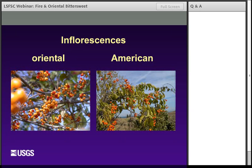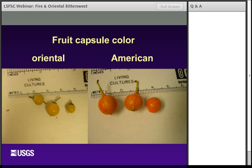So here's an image of the inflorescences of Oriental and American bittersweet. On the left, Oriental bittersweet, again, you can see the fruits all along the branches and that yellow capsule color. American bittersweet on the right, you can see again that the fruits are just at the ends of branches in bunches of grapes, and they're much more orange in color. Here's a close-up of the fruit capsule colors, the yellow versus the orange.